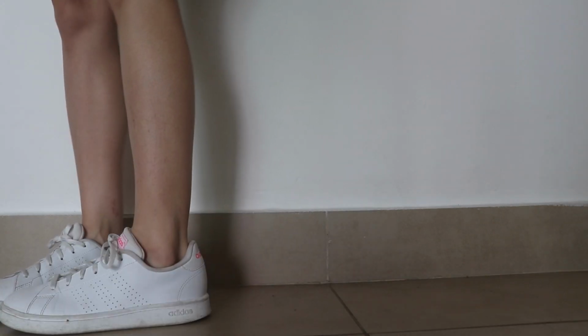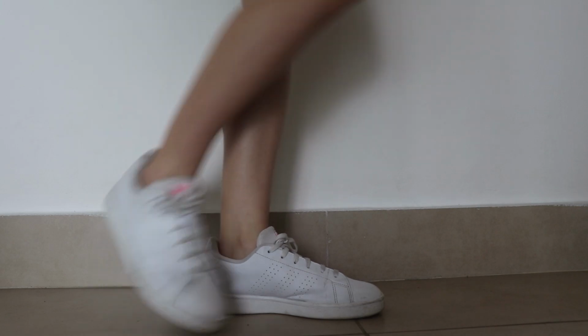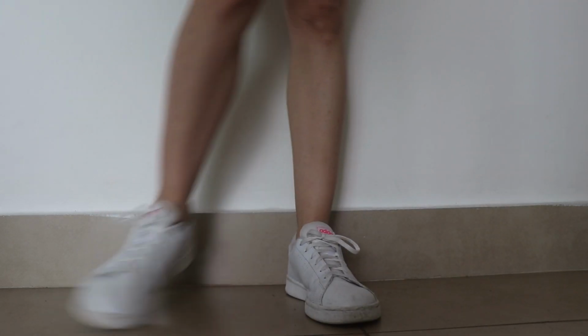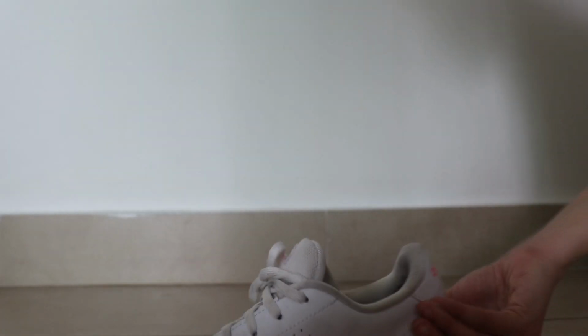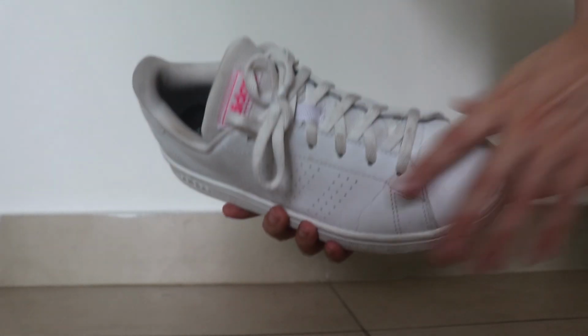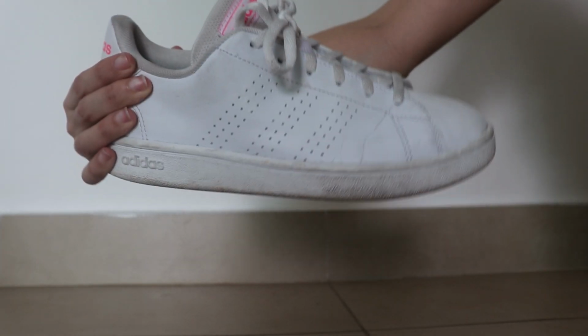They have been with me for a year, so the cost per wear is great because I wear them very regularly, so the cost per wear is excellent. They are a little bit bulky and chunky, as you can see on my feet, and they are a little bit dirty, as you can see. I wear them a lot. They are great and very convenient because I just wipe them and they are good to go, but the Keds, I do have to toss them in the washing machine.